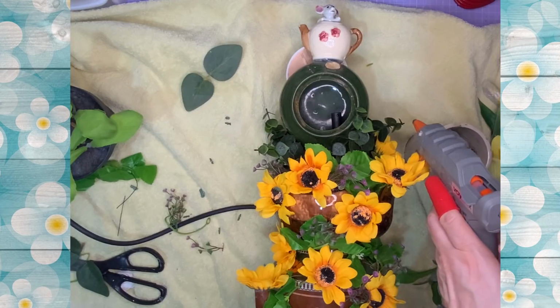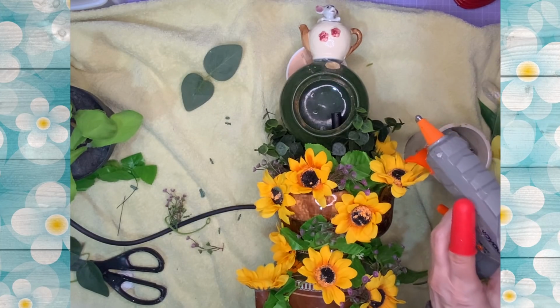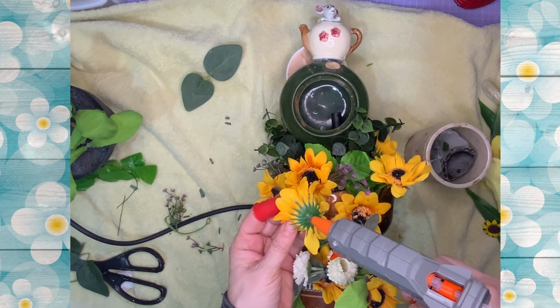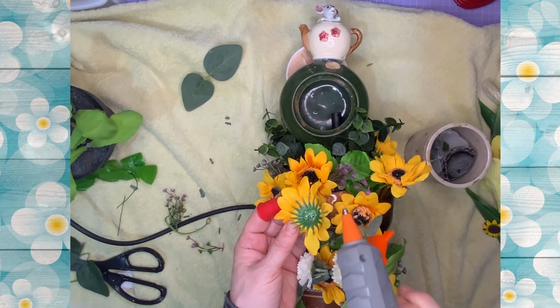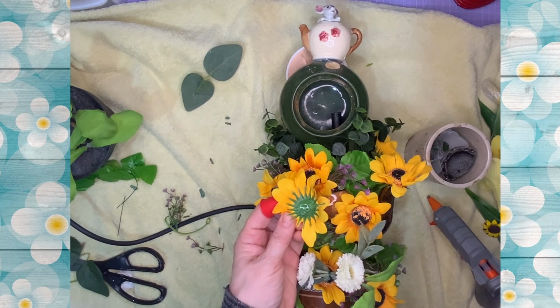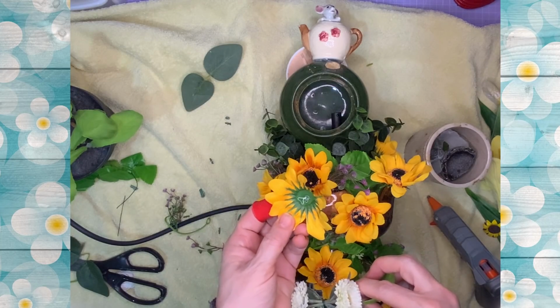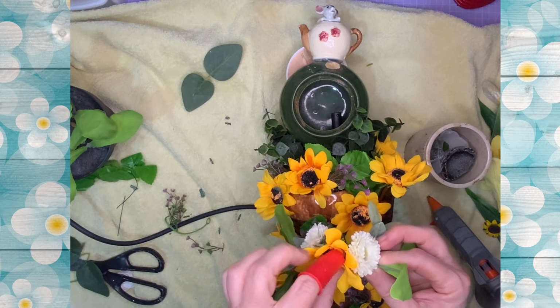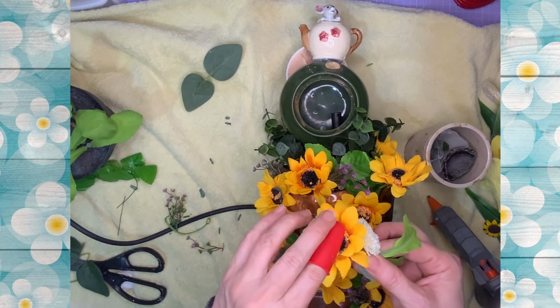So more glue. I love using hot glue. It's amazing how many glue sticks you get through, especially when you put as much on as I do. Really good coating. You can see the steam coming off that, I think. That's how hot it is. You will burn yourself if you touch that. Then hold it in place.